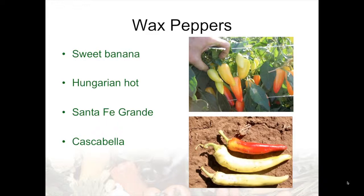Now, wax peppers are very popular in some areas, particularly the banana pepper, the sweet banana pepper. Anyone that goes to Subway could see these, or many other restaurants. In parts of Europe, particularly Eastern Europe, this type of pepper is also extremely popular. And they range from completely sweet to fairly hot, even hotter than a jalapeno in the cascabel types.